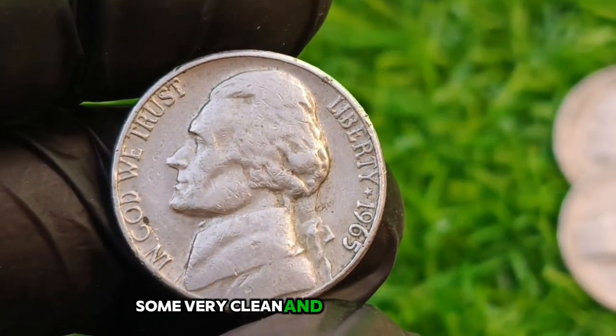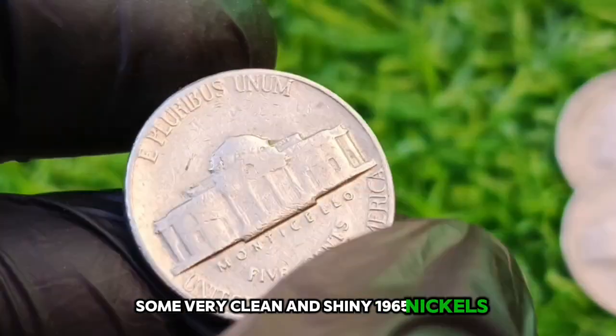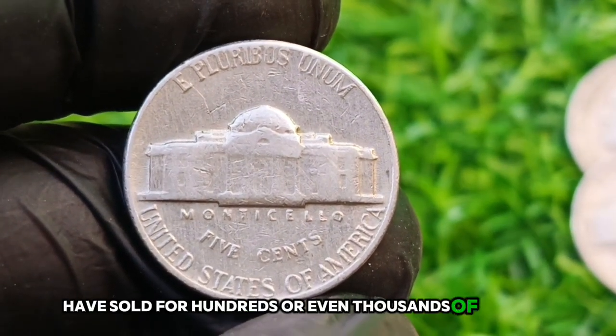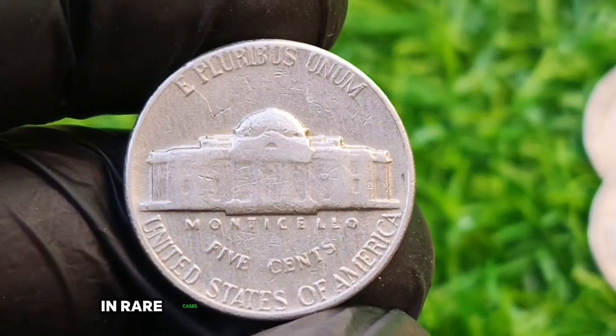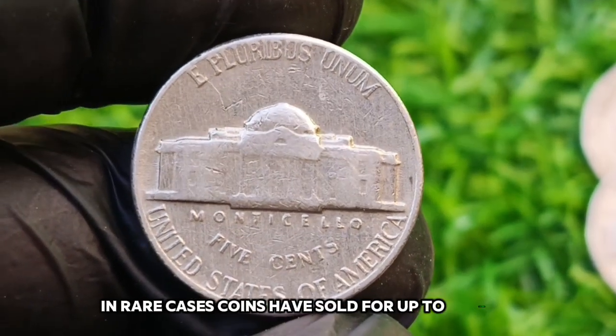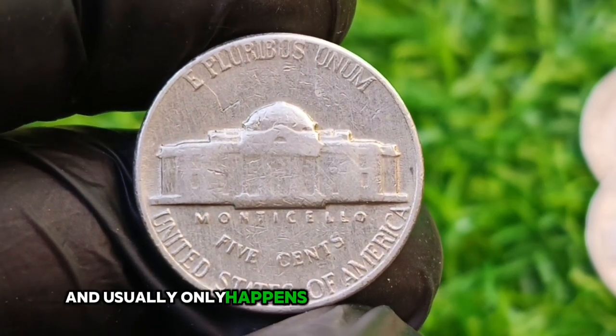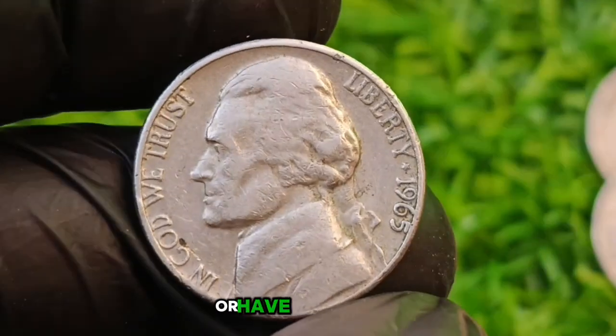Some very clean and shiny 1965 nickels, called mint state coins, have sold for hundreds or even thousands of dollars. In rare cases, coins have sold for up to $40,000, but this is very rare, and usually only happens with coins that are nearly perfect or have a real error.